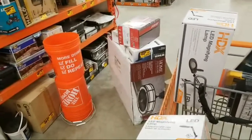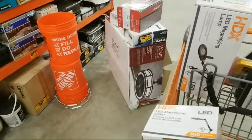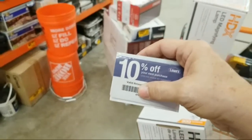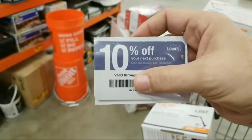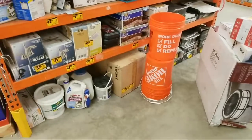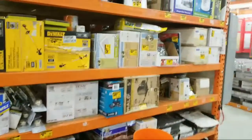And don't forget, guys, because even though these things are all on sale here, I can still use my, let me show you my things here. My Lowe's 10% off coupons here that they'll match here at Home Depot, see? So anyway, that would be a pretty decent deal to get. All right, so let's see if anything else on this side.